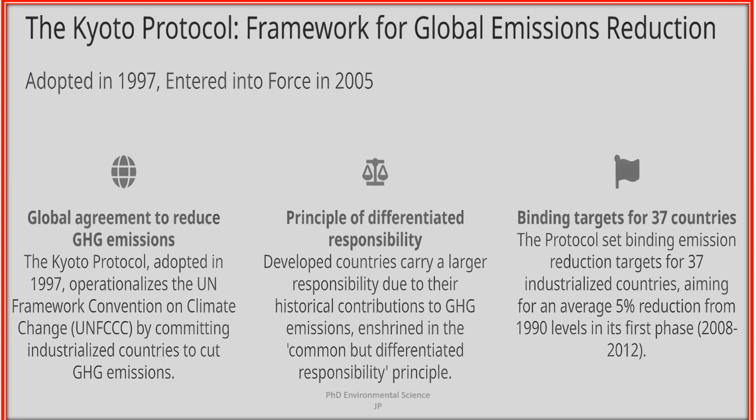The UNFCCC itself only asks countries to take action and report their progress, but the Kyoto Protocol takes it further by giving specific targets to reduce emissions. The Kyoto Protocol is built on the ideas from the UNFCCC and has rules that are only for developed countries. It follows the idea of common but differentiated responsibility.